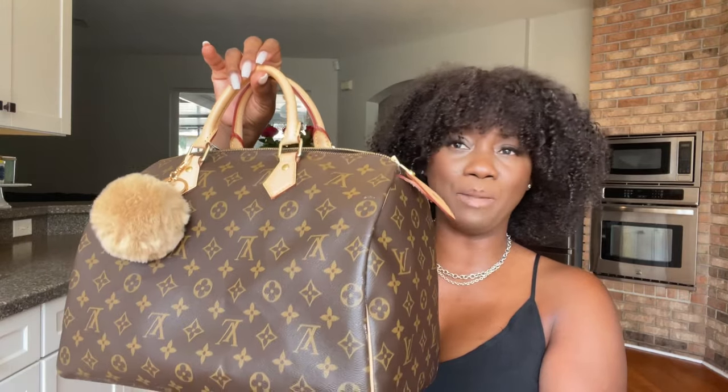I love this bag because of the slouch of the bag. This is what appeals to me. The unstructured nature of this bag is what I love. You know, I carry it like this, and this is the Speedy bag without the bandolier. When I wanted this bag, I was very specific. I did not want a bandolier. This bag is massive, so I was not going to be carrying it on my shoulders or anything like that. I wanted to be able to carry it just like this.